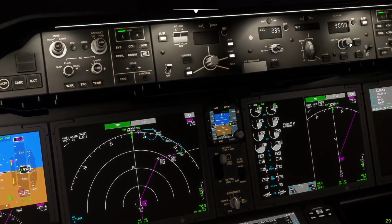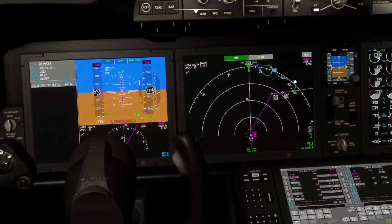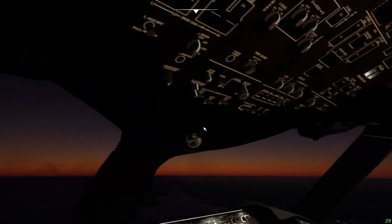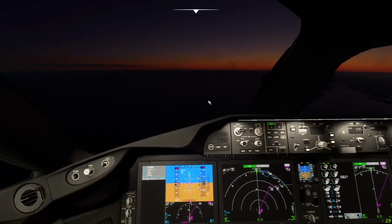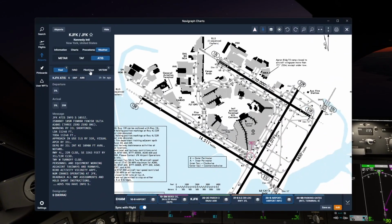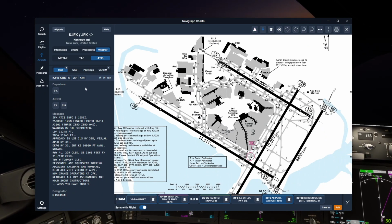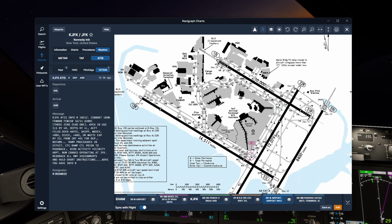Looks good, so we can dial all the way down to 2000 now. And yeah, what else? Landing lights, of course. External lights are all on, that's nice. Yeah, really love the ATC feature, the ATIS feature in Navigraph now. We have real world and also VATSIM.